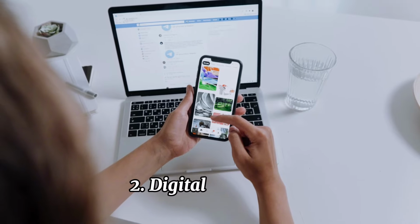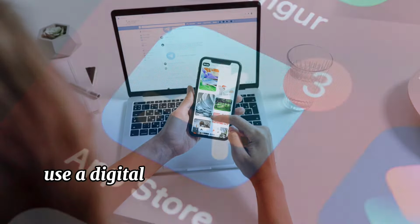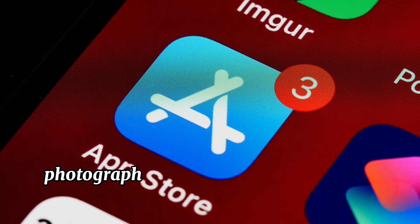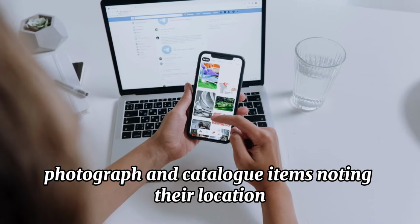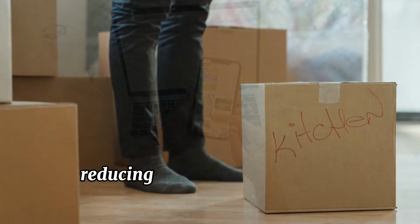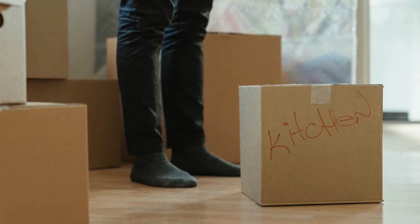2. Digital inventory. Use a digital inventory app to keep track of the items in your storage. Photograph and catalog items, noting their location. This helps you remember what you have and where it's stored, reducing the chances of buying duplicates.